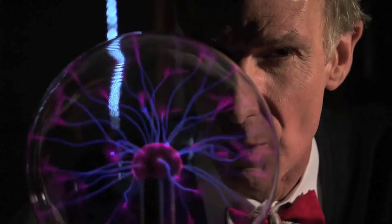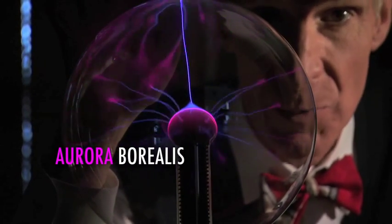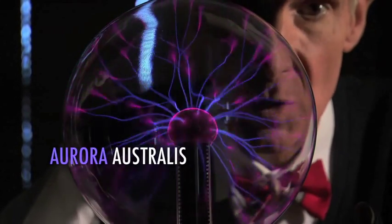Above the Earth's North Pole, we call it Aurora Borealis. Above the Earth's South Pole, we call it Aurora Australis.